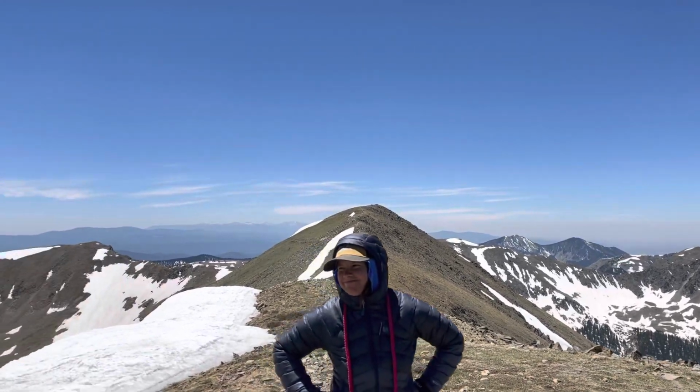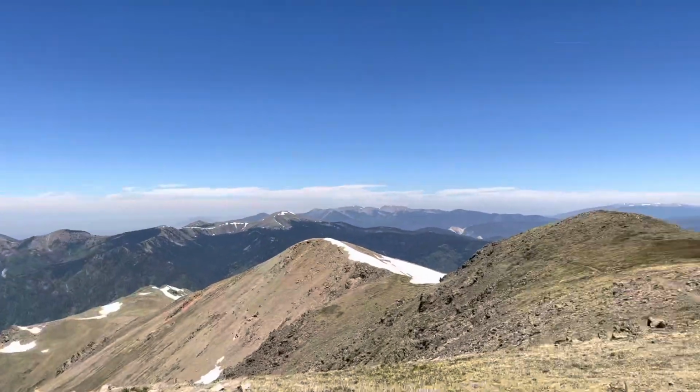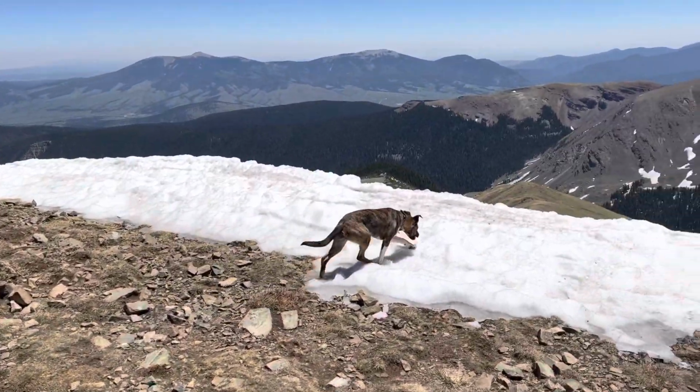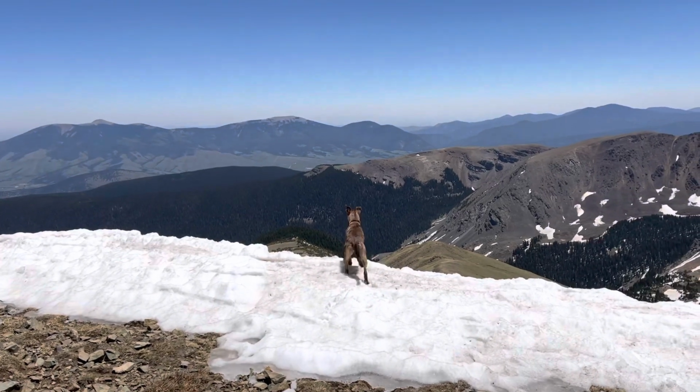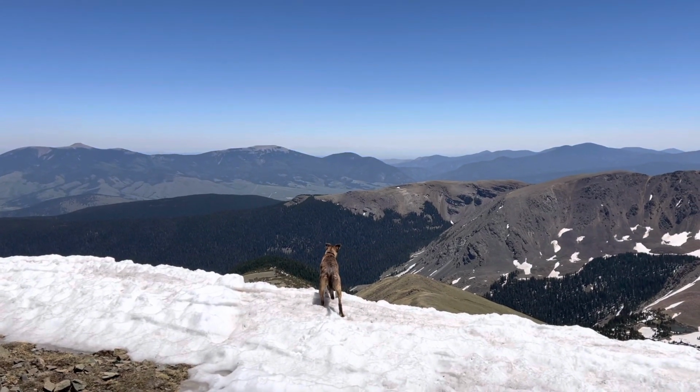Yeah, we are. Because I wanted to get a picture of Nalia. I forgot to get a good picture of Nalia. It's her first time up here climbing. Killed it. Not bad for 7 months old. Oh yeah. Adventure dog.